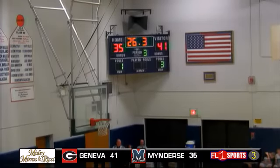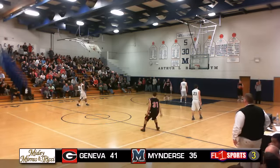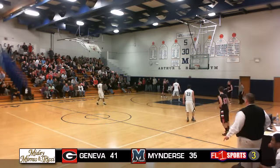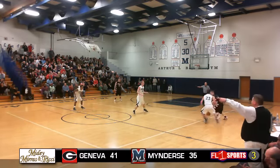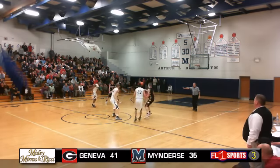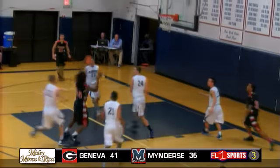Offense was kind of breaking down. I'd still like to see, they really haven't got Ruddy in a great position with the ball down low yet. 26.3 remaining. 1-2-1-1 for Mynderse, but not really trapping out of it. It's more token pressure, and they're looking to trap in the half court. Yeah, just trying to give them a little trouble bringing it up.